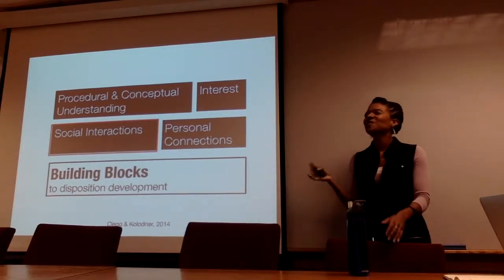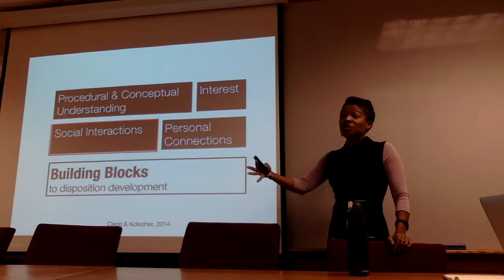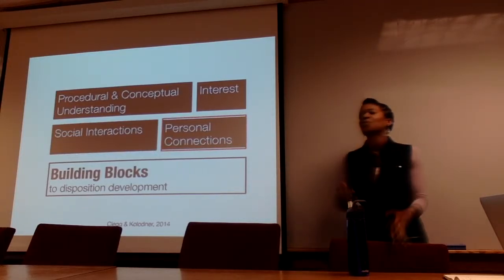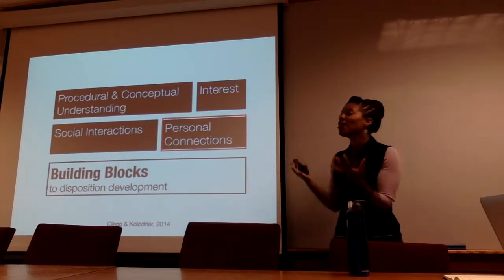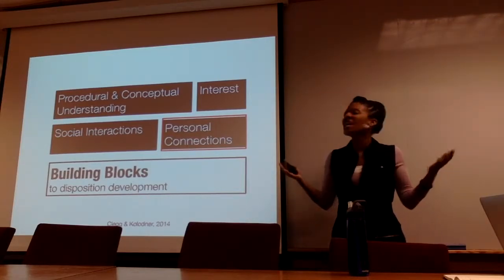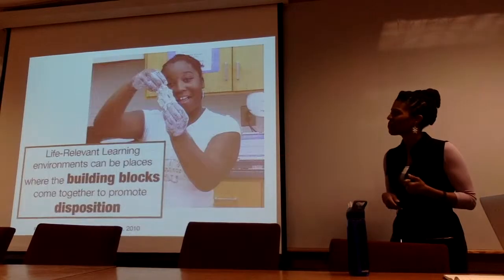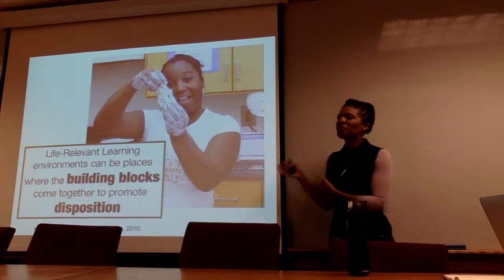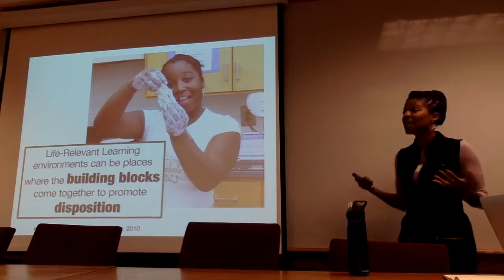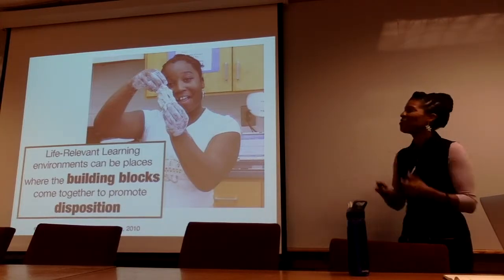experiences. But then there's also social interactions, and those are important for helping learners to have communities of peers, of adults, of others that value scientific inquiry practices that they can engage in inquiry with. And then finally are the personal connections that are necessary for helping learners to begin to value the practices of scientific inquiry and really develop commitment to engaging in it, even when it's not the most easy thing to do or the most convenient thing to do, right? But that they would have a commitment to engaging in it. And in my work in the kitchen chemistry program and studying life-relevant learning programs in general, I found that life-relevant learning environments can be places where these building blocks of disposition begin to come together to promote learners' scientizing.